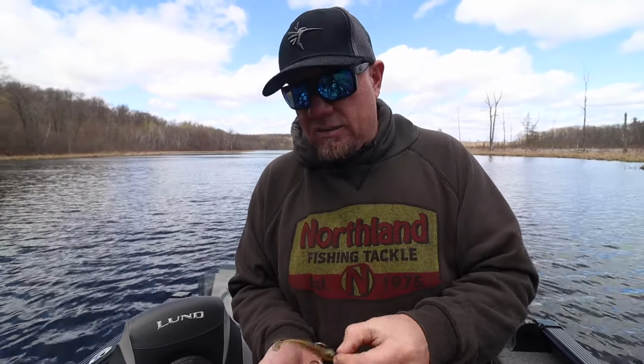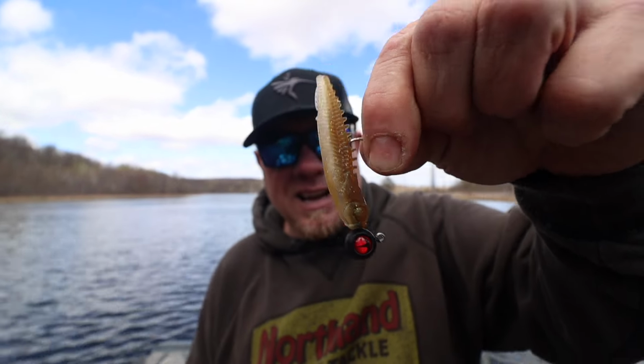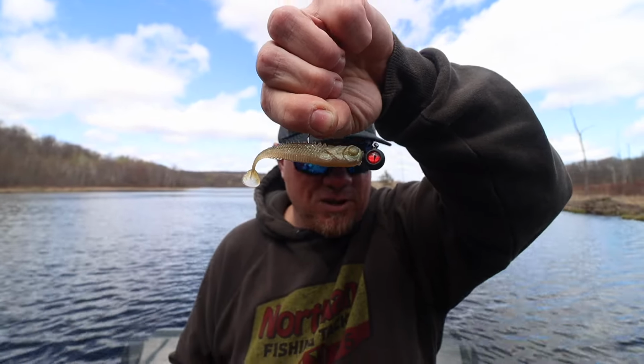The other one is plastics. Like, I shouldn't even be showing you. That's one of my all-time favorite colors on Mille Lacs, blackhead. Like, that's just super, super delicious.